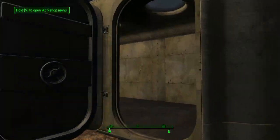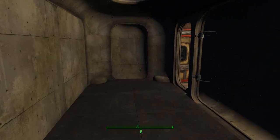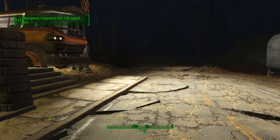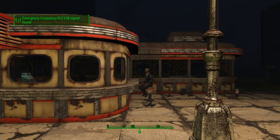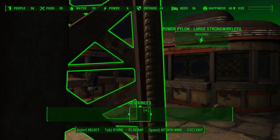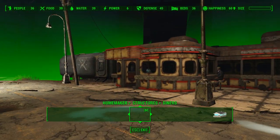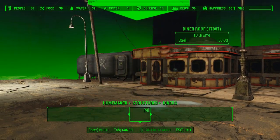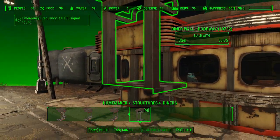Let's have a look in here. So we've got this little pod that I can sleep in. You can have some Minutemen who can sleep in here for the defences, for the day and night cycles, for whoever's guarding. But this building has got way too much potential to be sat rusting away like this. Truth be told, it'll probably still be quote-unquote rusting when I'm done with it, but we can expand it because we have a lot of diner pieces, which is exactly what we're going to do. We are going to expand this motherfucker.